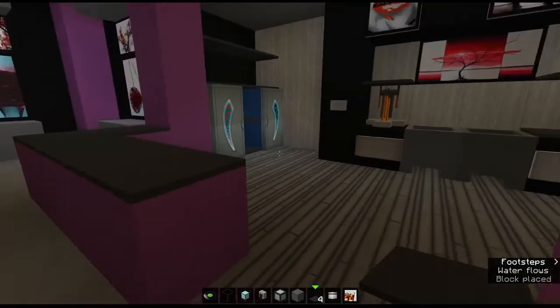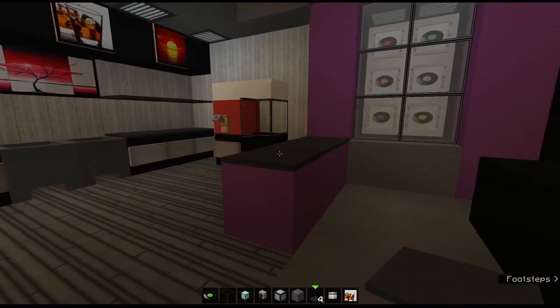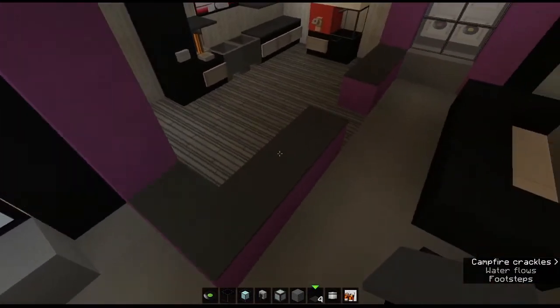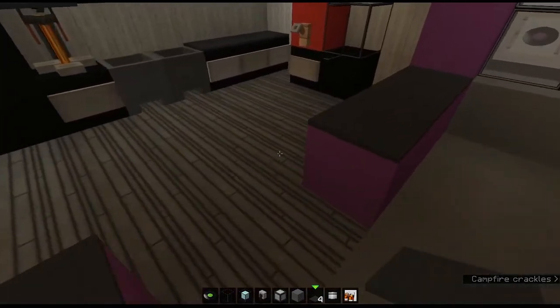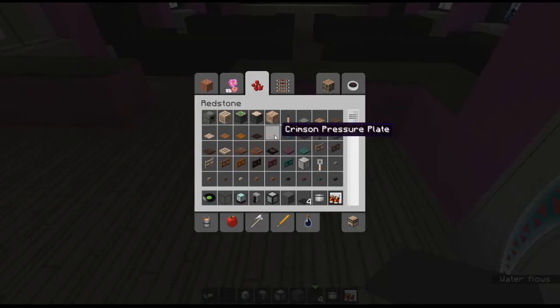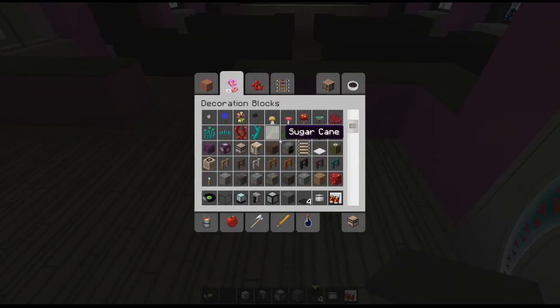There. Now nobody's supposed to sit here, so I'm not putting any stools. But in the back, there could be. That's always possible.